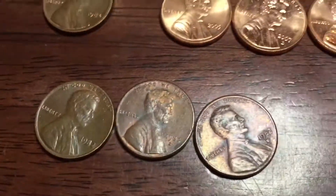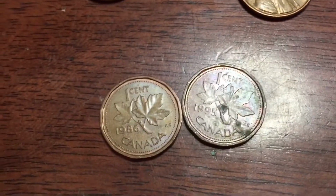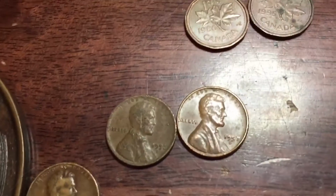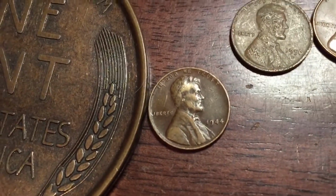For the zinc 82s, we have 3: 2 small dates, 1 large date. We got 2 Canadians, a 95 and an 86. And for the wheat pennies, we got 3: 1957, 1956 Denver, and a 1944 plain.